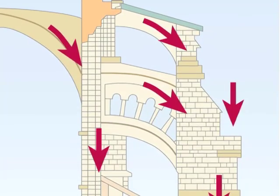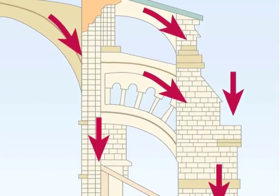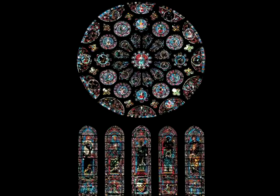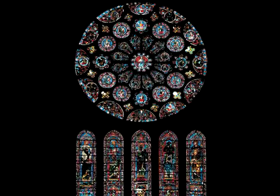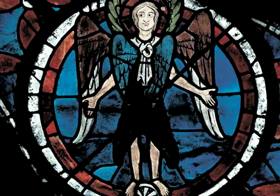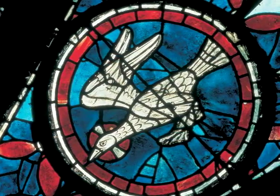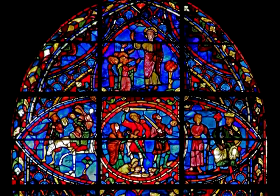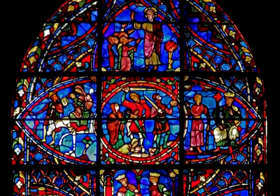These arch-shaped supports attached to the exterior of a building directed the weight of the vaults into the ground, thus supporting the walls. This innovation, in turn, made possible one of the great wonders of Chartres, its vast collection of Gothic stained glass. Since the flying buttresses avoided the need for solid walls, large spaces could be filled with colored glass, bathing the interior with a light that medieval architects termed lux nova, Latin for new light.